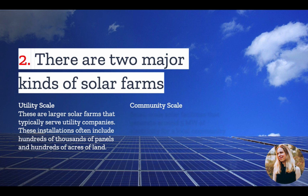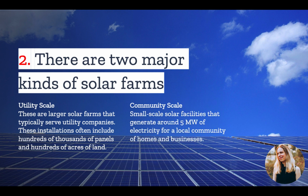However, there are also smaller solar farms that are built at the community scale. These facilities generate somewhere around 5 megawatts of electricity and are used to power a local community of homes and businesses. Communities often come together to produce these, and whoever participates in the program shares the power, but also some of the costs.